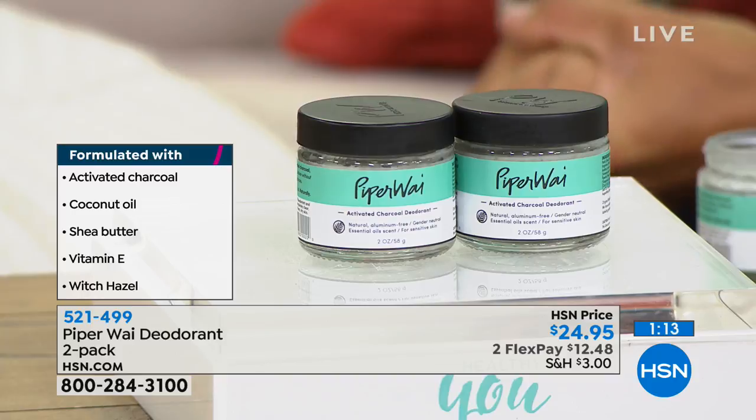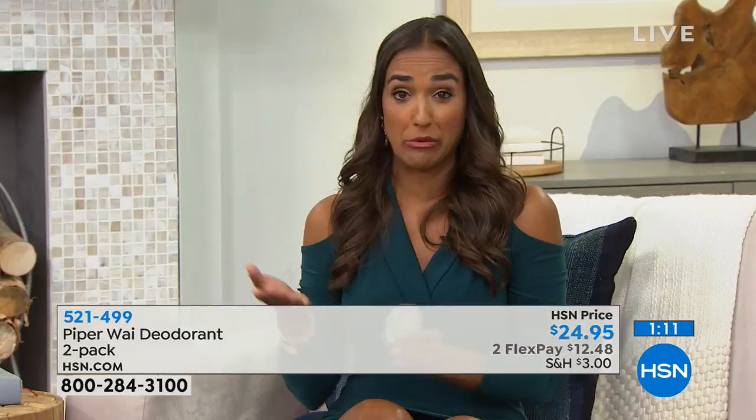Absolutely, and I have a confession to make. There have been times where I have left my apartment and forgot to put on deodorant. Luckily, I had Piper Y, and it completely neutralizes odor. So even if you forget to wear deodorant, you can then put on Piper Y and it will get rid of the odor. I mean, it's a win-win. Because of that activated charcoal, it actually neutralizes odor. All I did was wear Piper Y, and it got rid of it.